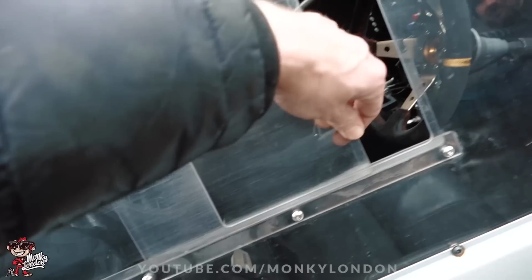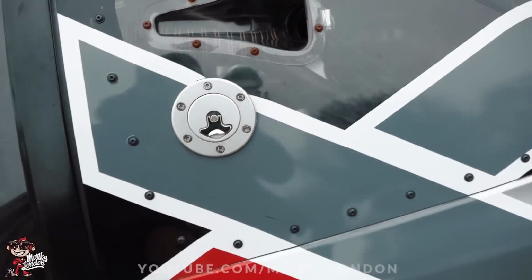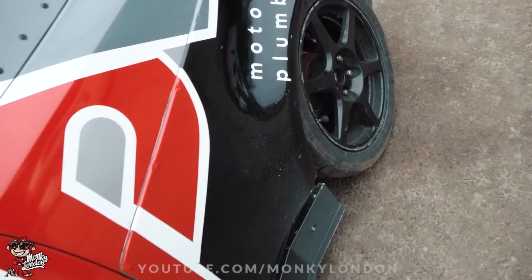The Burger King sliders, polycarbonate windows, stock EP3 spoiler, NACA ducts. That's very race car. That's for your fuel. And then you've got slightly different side skirts to blend in a bit with the over fenders. Right, anyway, enough talking. Send it.